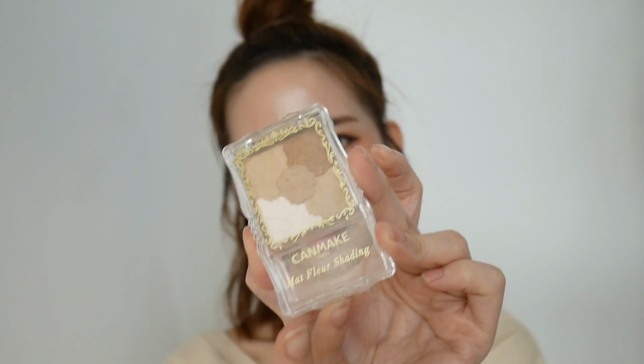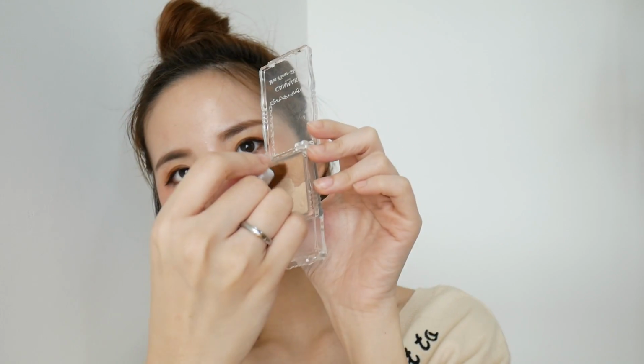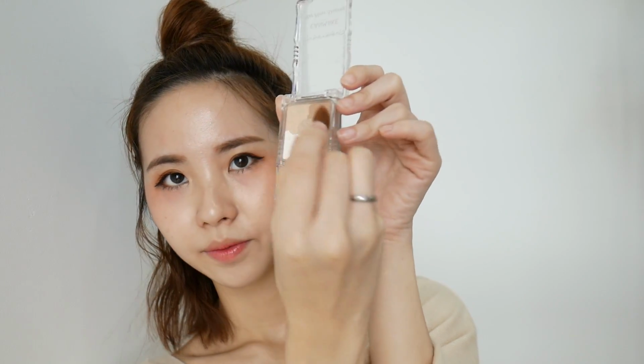So the last step is to slim down my face. I'm going to do contouring with this matte shading palette from Canmake, and there are 5 lovely shades, and I normally use the middle or the bottom one, and do a little shading, just a little bit. For this look, I decided to add a little contour beside my nose.